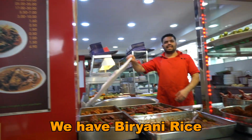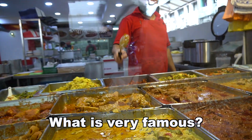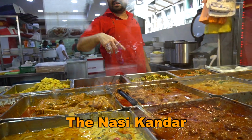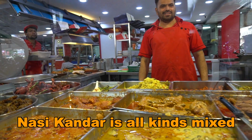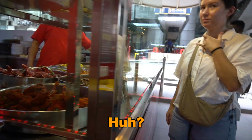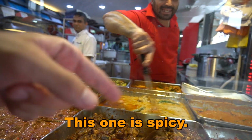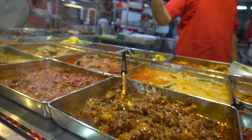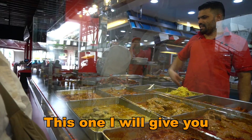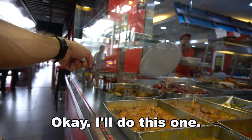Hello. Biryani rice, Biryani rice, and masala chicken, curry chicken, the onion chicken. What is very famous? Nasi Kandar. Which one? All curry mixed. Oh, you mix? Okay. Which one is spicy? Like medium spicy? Masala chicken. This one spicy. This one the black pepper. Which one is the best? Biryani rice. This one masala chicken, a medium. Okay, I'll do this one.